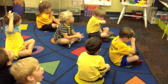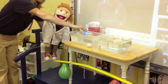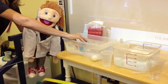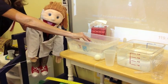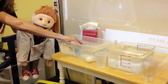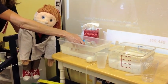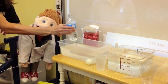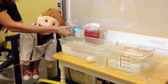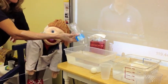Watch. I'm going to submerge this. That's a big word. I'm going to submerge the bottle. Ready? Watch. Bubbles. The water is going in and the air is going out. It's kind of like somebody snoring. Now let's see. Look. Now there's a little air left in there, but watch. When I pour the water out, what's going back in the bottle? Air. Air is going back.